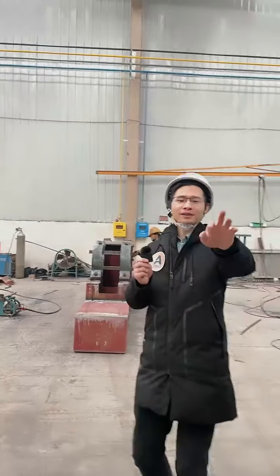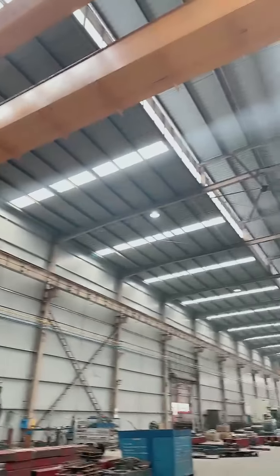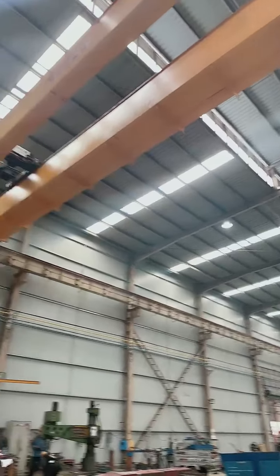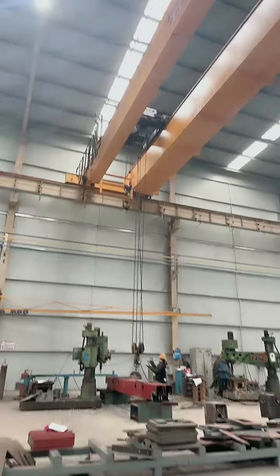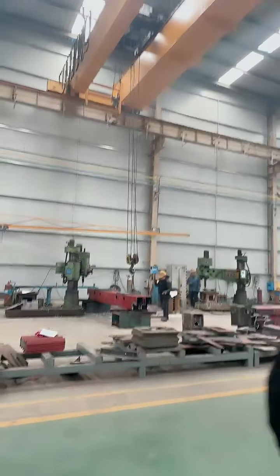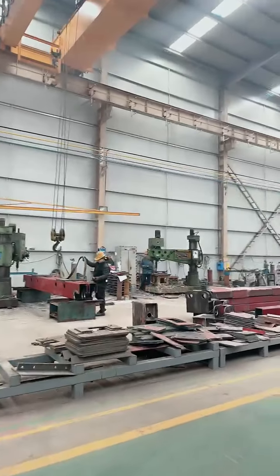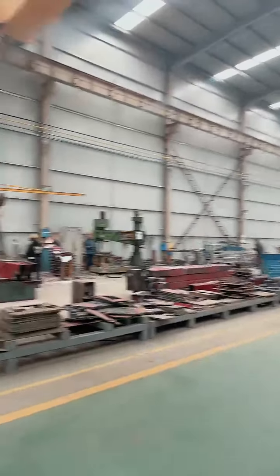Okay, now the crane moves. You can see our crane. This is the double hook. Just now, as we saw in our workshop, it's the main hook and the auxiliary hook. We can see how our crane works.